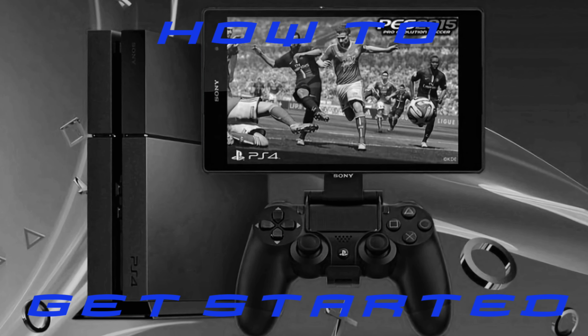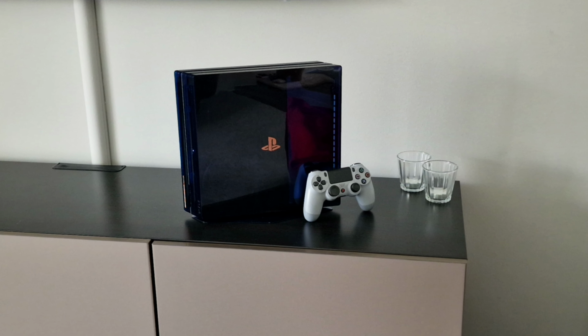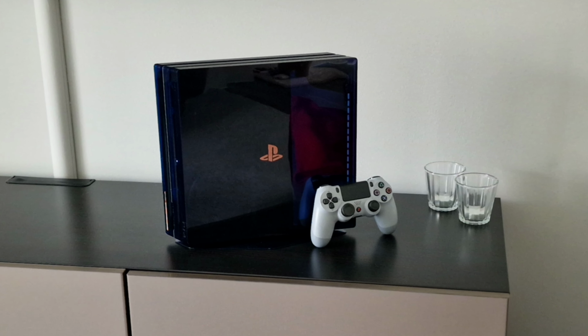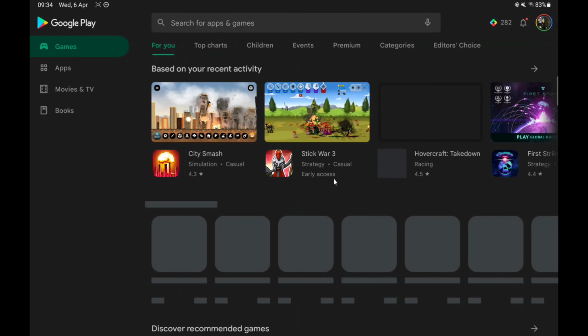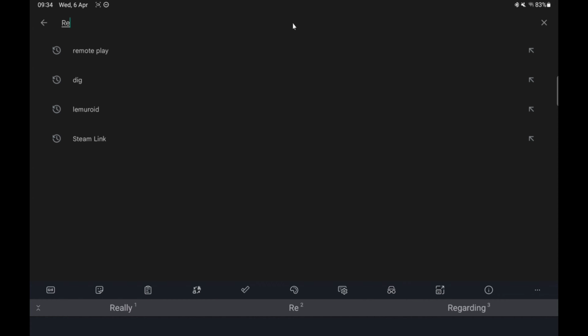How to get started. Start by being in the same location as your PlayStation. I'd recommend having the PlayStation console turned on when starting this process. You then need to download the application. I'm going to be showing you on Android today, but the skills and general processes are transferable.